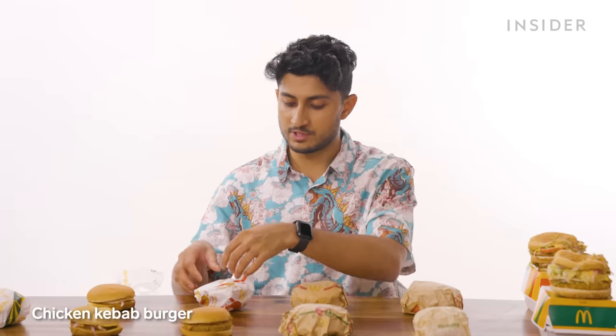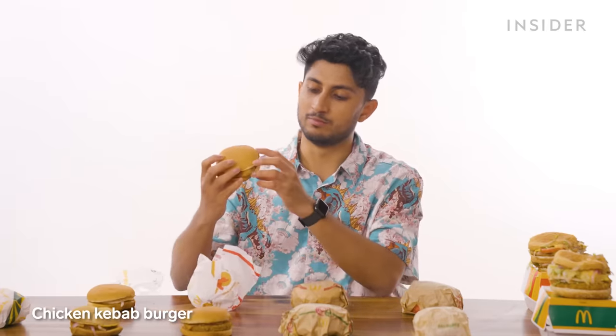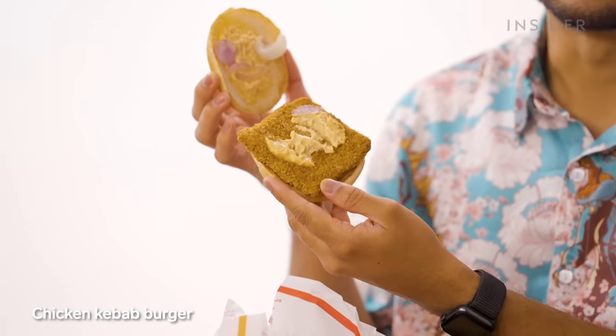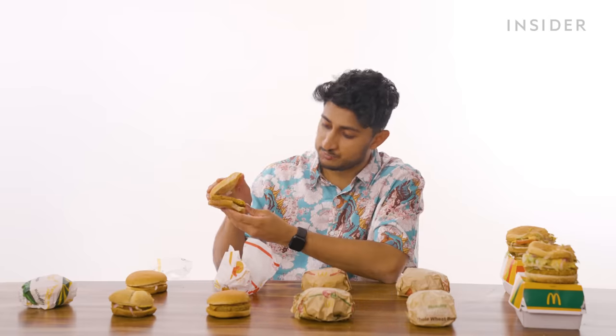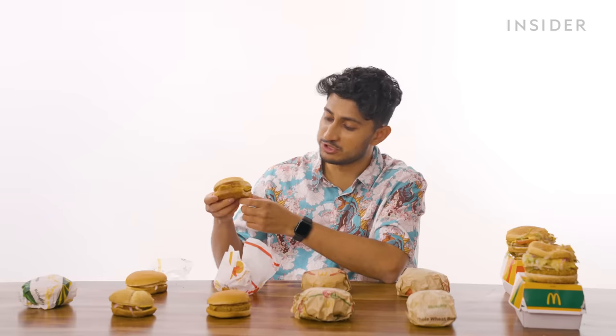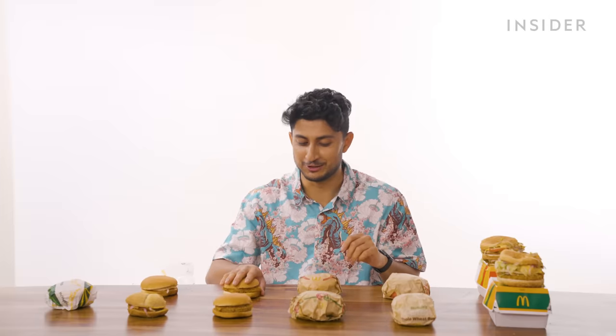Every time an Indian fast food chain tries to adapt an Indian special food into a burger, I take it with a pinch of salt because this is not what we're used to seeing when we think of kebabs, but I'm gonna try it and let's see what happens. It's very, very dry. The patty has almost like a cardboardy taste to it. I wouldn't put those flavors together if I was thinking kebab. Make cardboard tikki maybe? No? Okay, that's a bit harsh, I'm sorry.